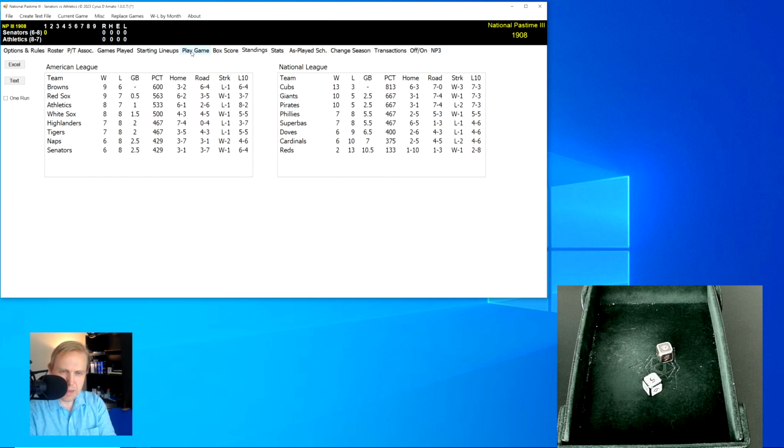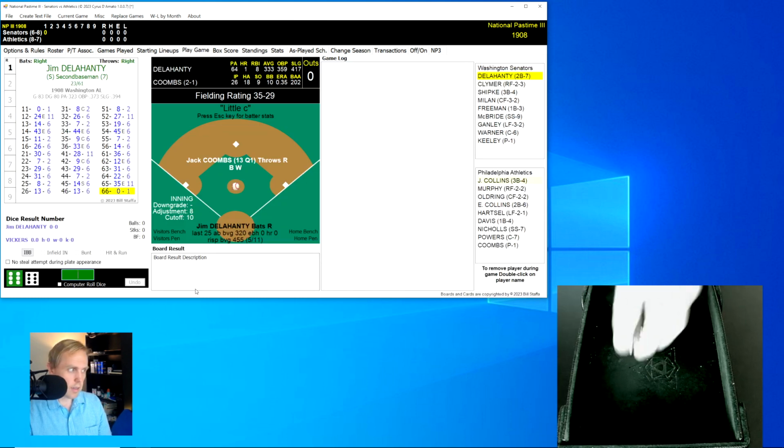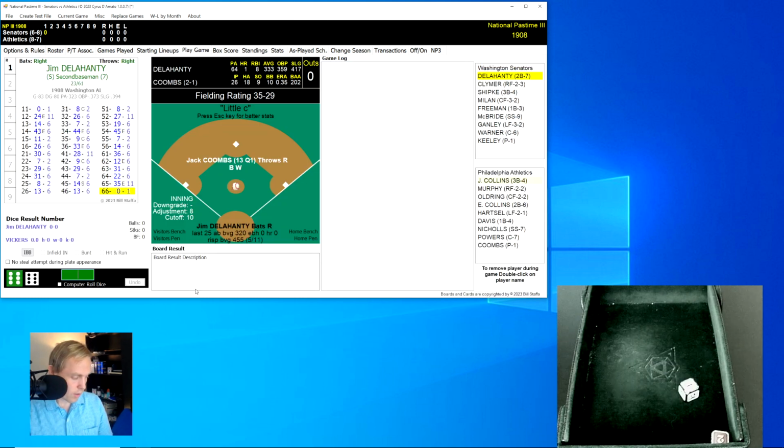And the Athletics are a game out of first place, trying to get themselves up there with the Browns, then the Red Sox, and all the rest. They're going to be taking on the Senators here at home. Senators are over in last place, but don't let that fool you. They're not really that far out of it. And it'll be Jim Delahanty here for Washington to lead things off.